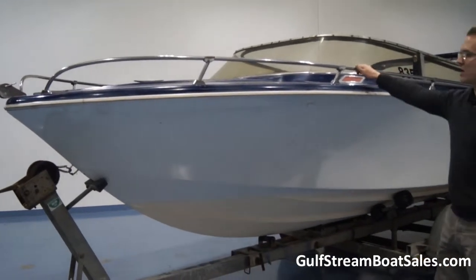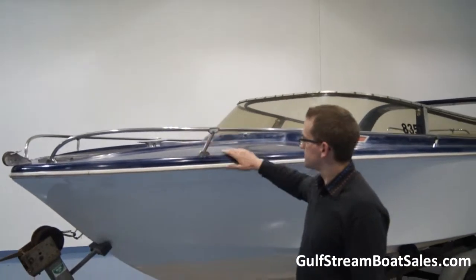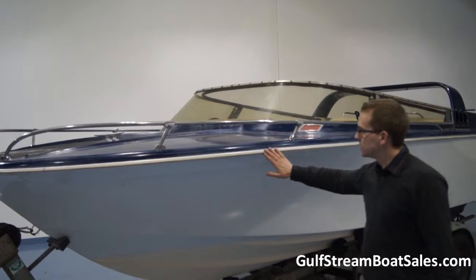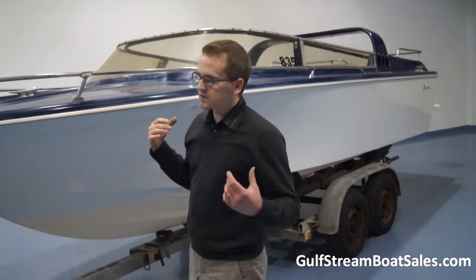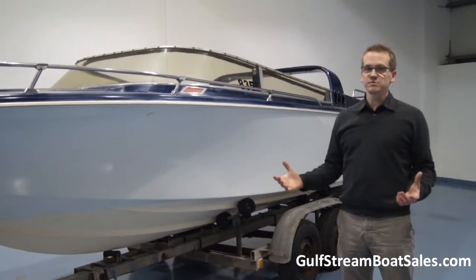Again, the condition of all the hardware up here is very good. These are the original rails. They're nice and solid. The rub rail is all marked around the boat. Just the general appearance of the boat, certainly the current owner has looked after it very well, hasn't spared any expense.